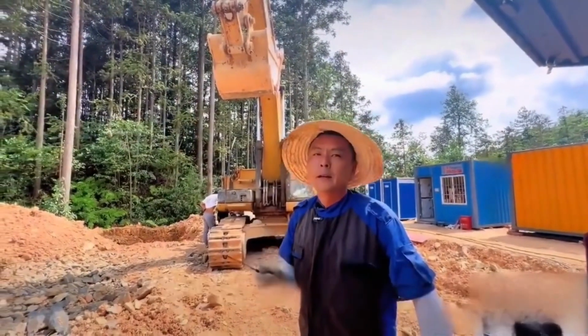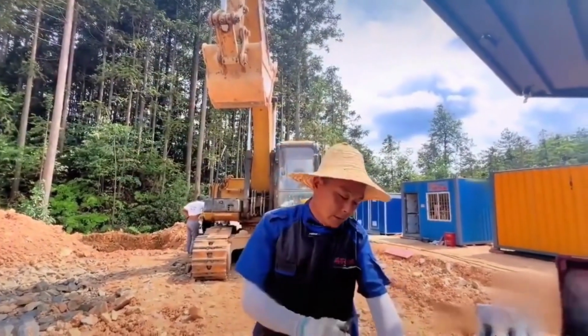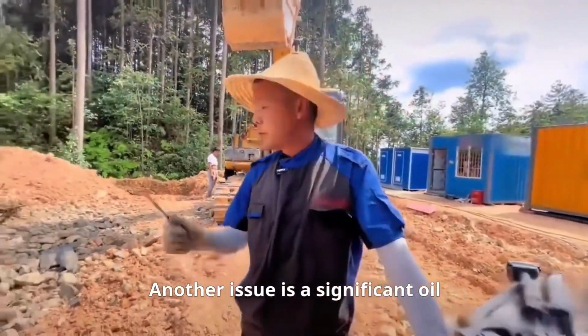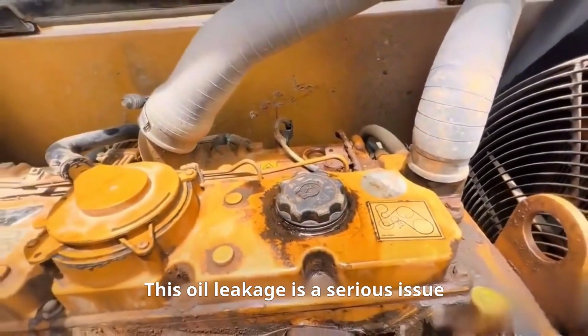slow warm-up speed. So when we tested it just now, the throttle pressure didn't reach, so let's replace these two, see if it can hold the pressure. Another issue is a significant oil leak on top of the engine. This oil leakage is a serious issue.